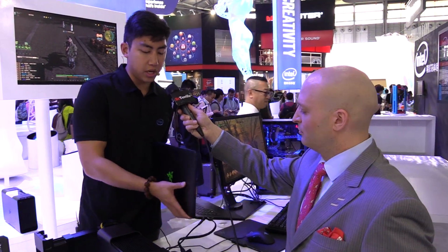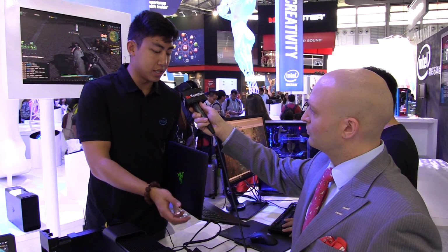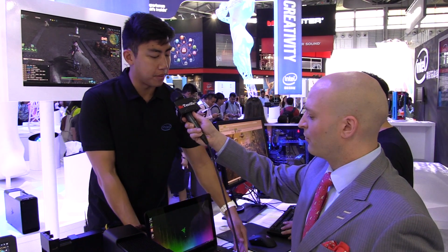This is the 14-inch one. The 12-inch one we had yesterday, which is even thinner and lighter. It's actually so thin, as you can see on the backside here, it has an indentation where the actual LED display is. So it's pretty fantastic. Definitely want to come and check that out.